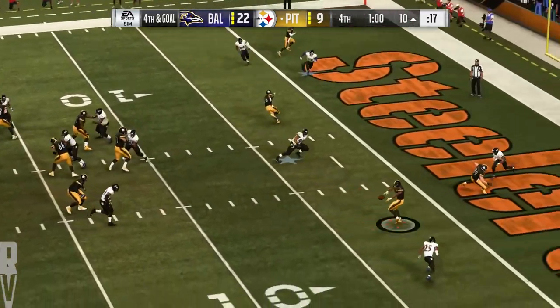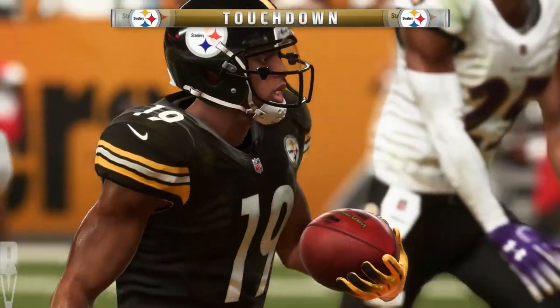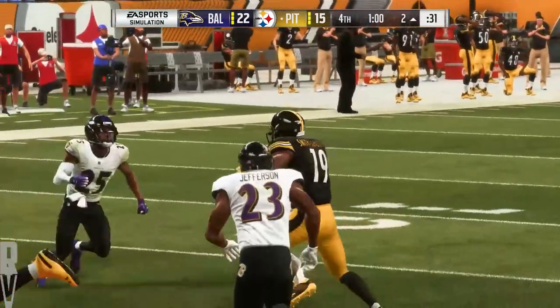As expected, they're going for it to keep the drive alive. And he's in. Touchdown, Steelers. In for the score. And the Steelers are able to make this a close game again.